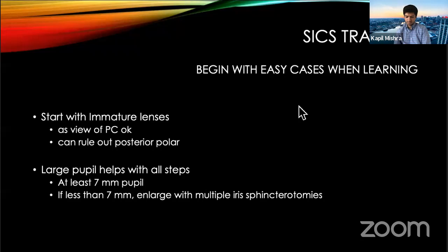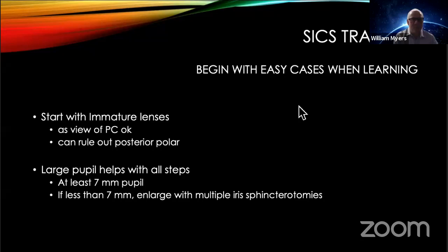A large pupil is essential in small incision cataract surgery, far more than it is in phaco. You need to get a 6.5 to 7 millimeter rhexis, which requires a pupil of that size. So you have a number of reasons to want a big pupil, and if necessary, you do what is necessary to make the pupil big enough to accomplish all the remaining steps.